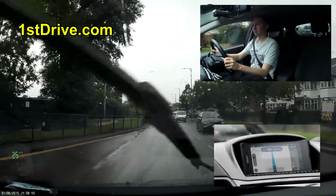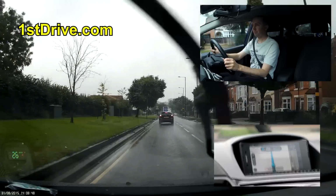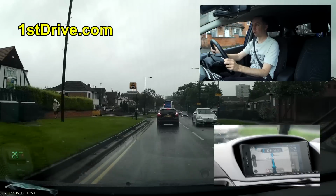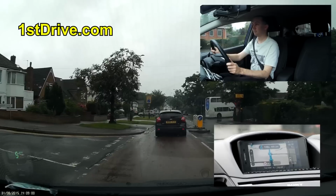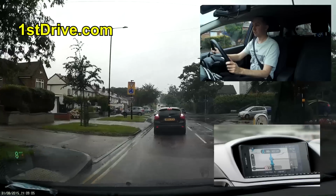After 600 feet, cross the roundabout, first exit. It now realises I don't want to go back, and instead okay, carry on. You can get some quite funny voices, but I don't think you're allowed those because it's got to be done properly. Yeah, anyway, so straight on at the roundabout.